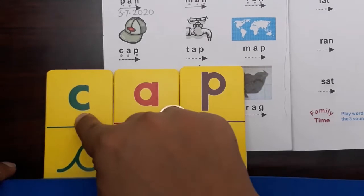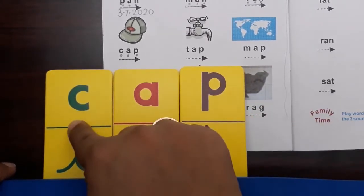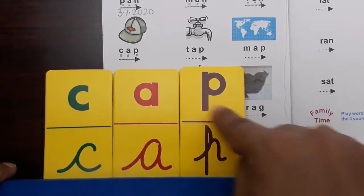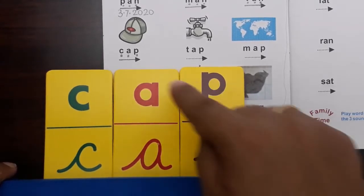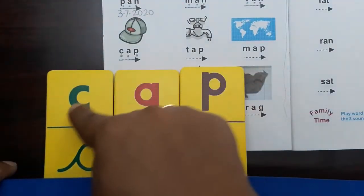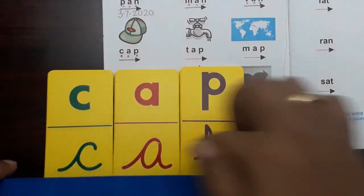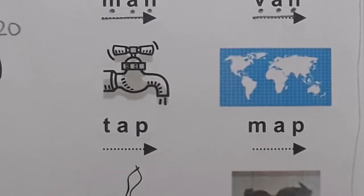Right? K, a, p, cap. Now match it. K, a, p. This is print and this is also print. Isn't it same? And this is cursive. Okay, let us go to the next word.